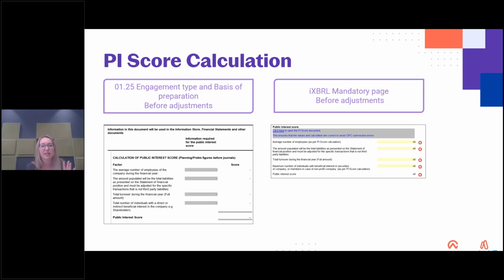So what we've done is we've adjusted the document 0125 to be your prelim figures before journals, which is the same that you'll use in your probe documents for planning. And then the XBRL mandatory page, sorry, there's a mistake there, is after adjustments, it's not before adjustments. So this will be the figures after your journals are processed and your final figures for your PR score.